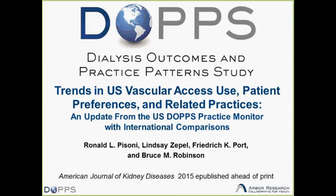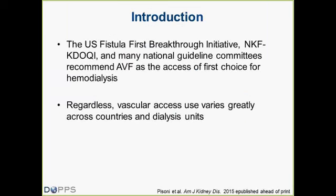Many of these are based on a recent paper that we published, Trends in U.S. Vascular Access Use, Patient Preferences and Related Practices, which was based largely on the U.S. DOPS Practice Monitor data, along with some international comparisons. This just came out in AJKD a little bit earlier this year. I believe it was published in February, something like that. Okay, so the next slide.